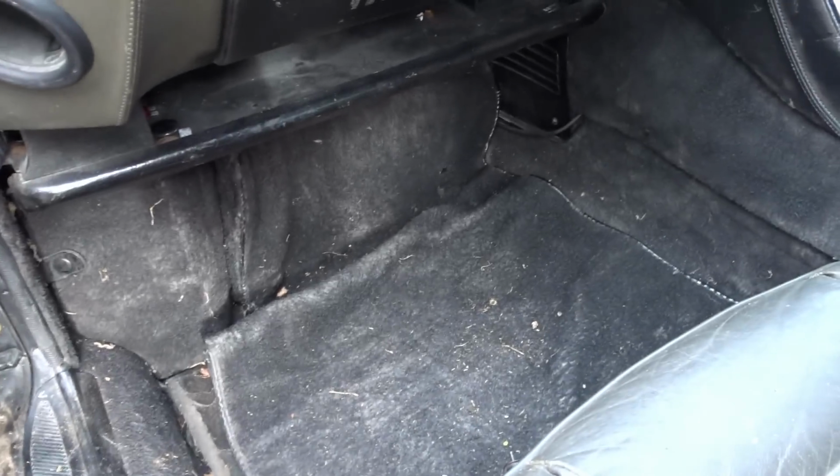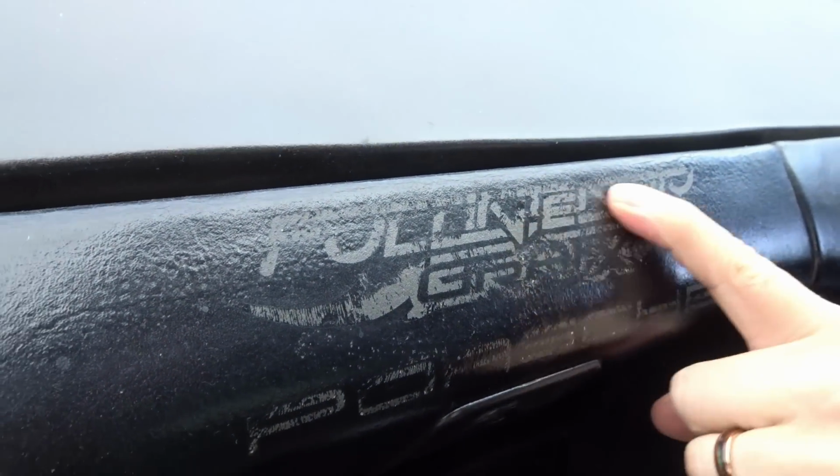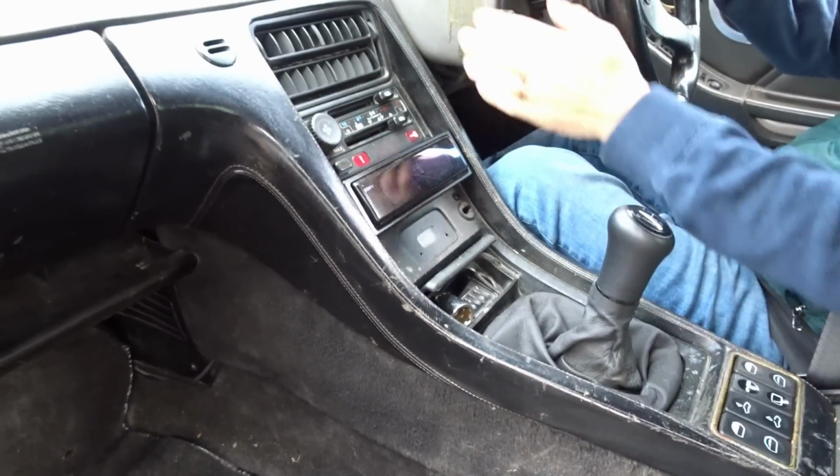Mate, so all this is getting done, all these carpets and everything. Yeah, everything. What's the sticker say? So I think this is just painted, the sticker got taken off, and that's the original colour. About 20 years ago. Yeah, so this all gets redone back to grey.